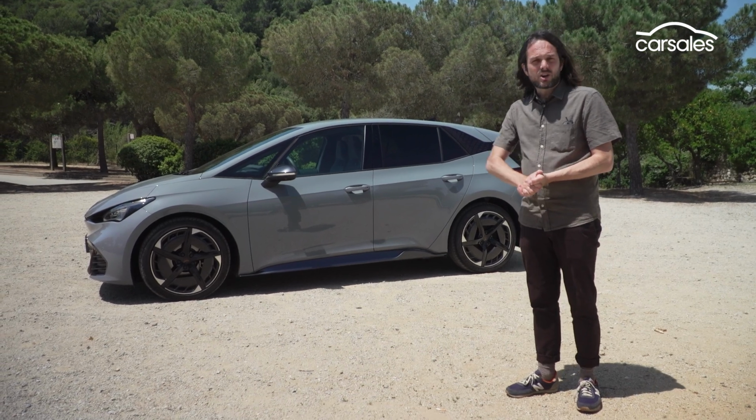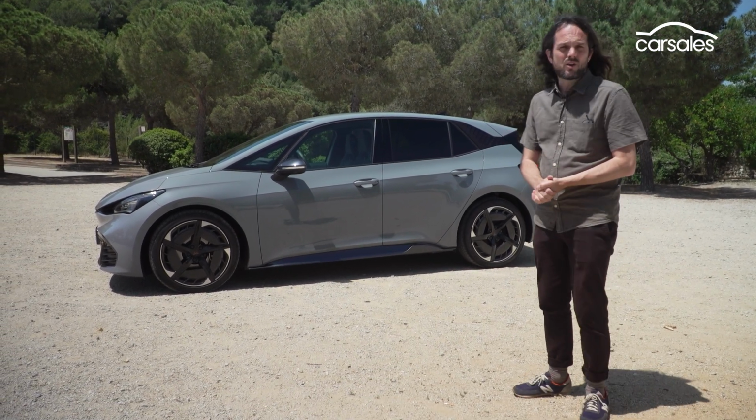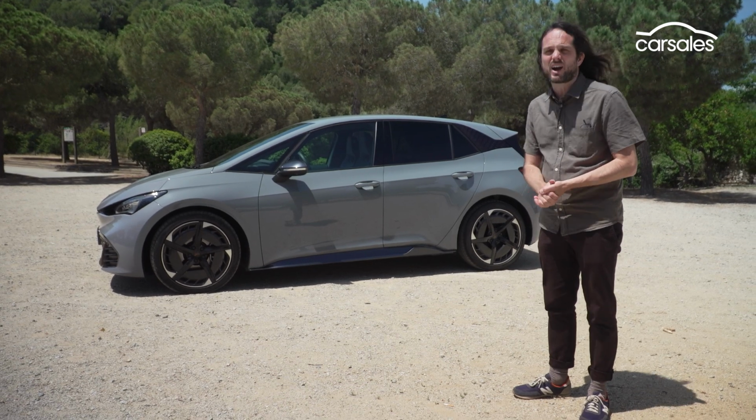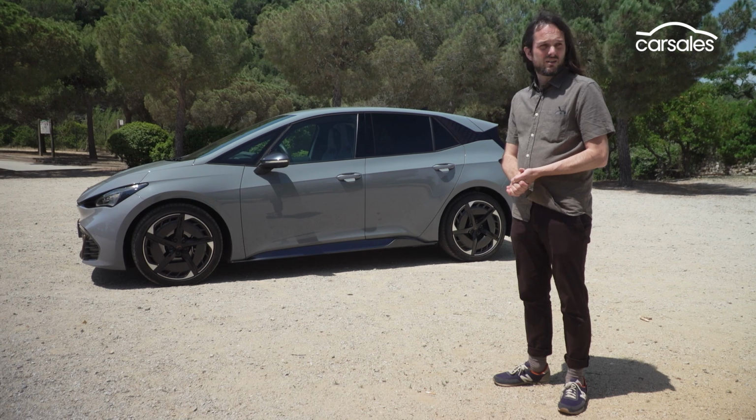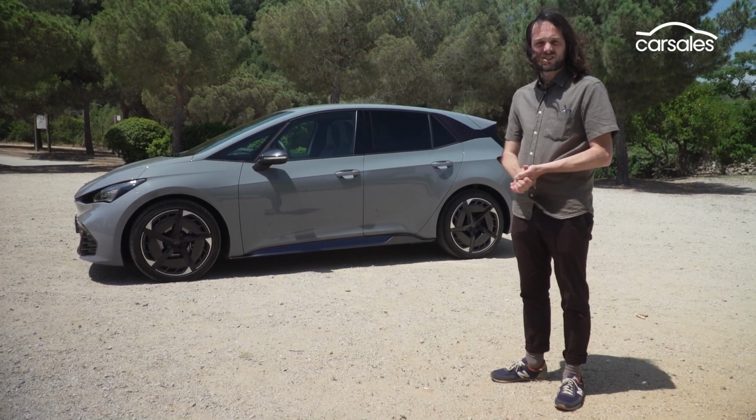Let us know what you think. Would you have one of these over a Volkswagen ID.3, which will probably rock up towards the end of 2023? I think it's a pretty stylish thing. I can imagine many people would buy it alone just because it looks cool.